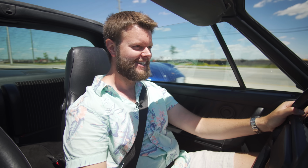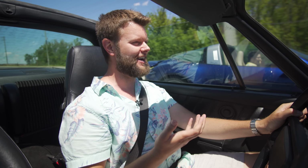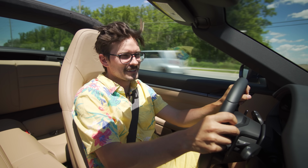Perfect rev match, and send it. It's not very quick, but it's also not the slowest. It kind of reminds me of a current gen Miata, but a little bit faster and more torquey. It's an expensive, pain in the ass, cooler Miata.